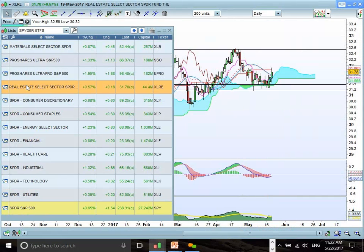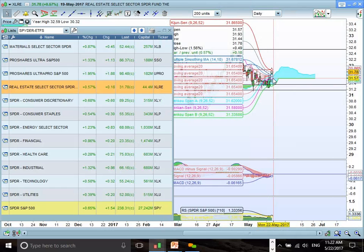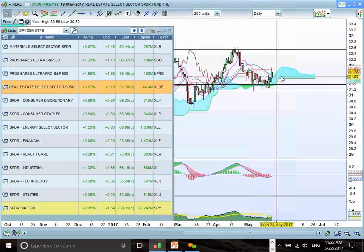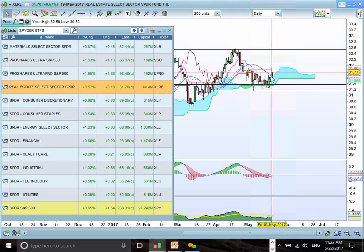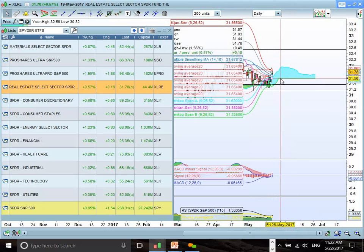Real estate, XLRE, also fighting for support at the bottom in the cloud here. Had a nice little rebound, now sitting at the top end of the cloud, watching very closely for 31.57, this area to come in as a support zone. Currently rebounding from there. That could be the swing trade from a rebound 31.56 back up to the first level of resistance, 31.95, and then the old resistance here at 32.56.